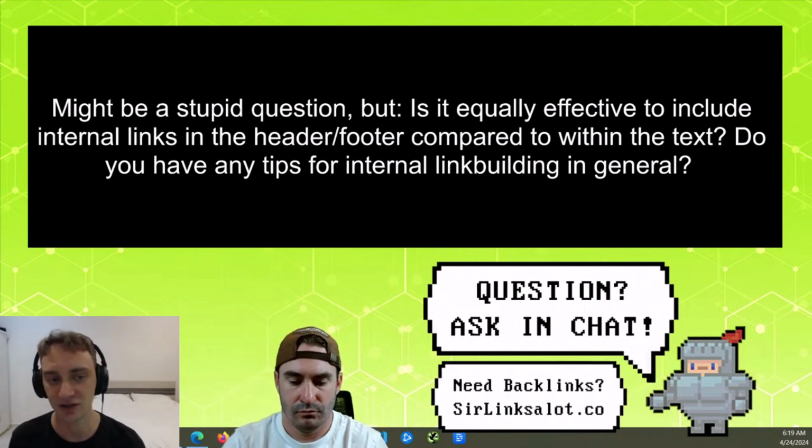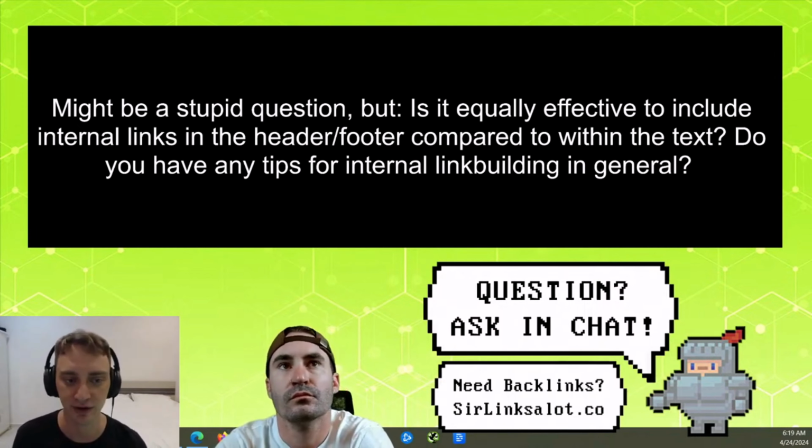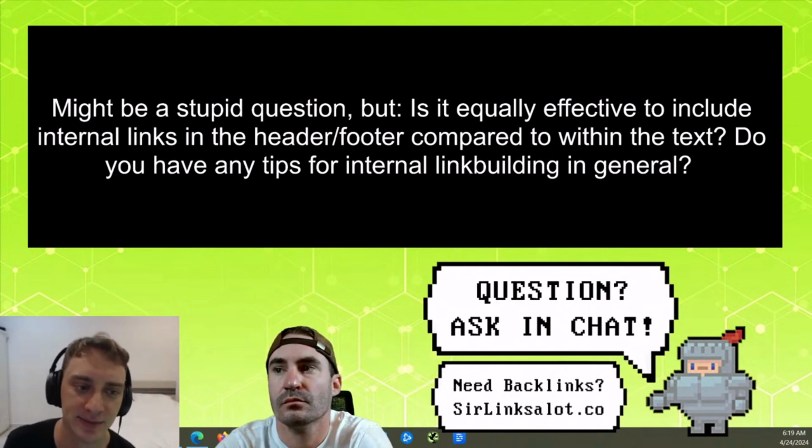But still try to vary it up because there's a benefit in varying it up because you're hitting more keywords, getting more context for Google to help understand the page. But yeah, not as big a deal as for external backlink anchor text.